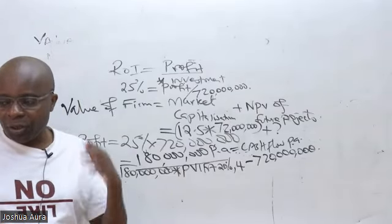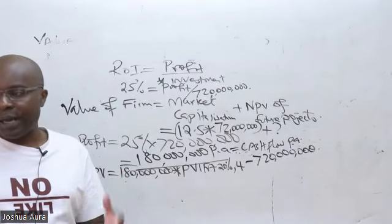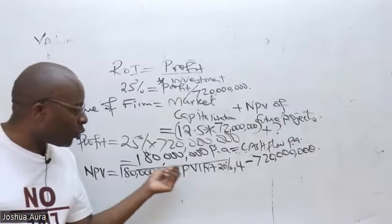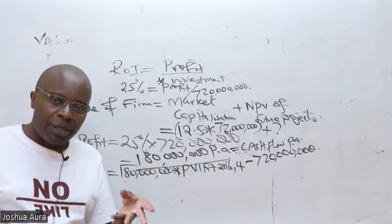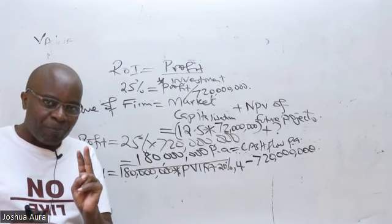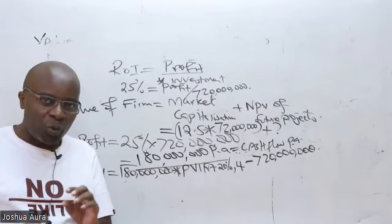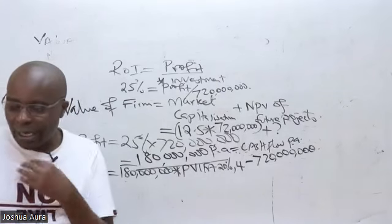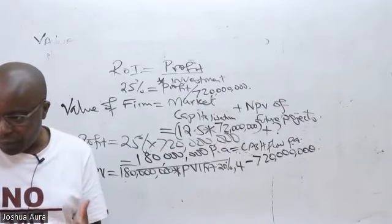4 years, this automatically represents the number of years. Is there somebody who can go to their tables and read this 20%, 4 years? The annuity table. Remember, you've got 2 discounting tables in our exams, which shall be given to us. We have the lump sum, and then we have the annuity table.